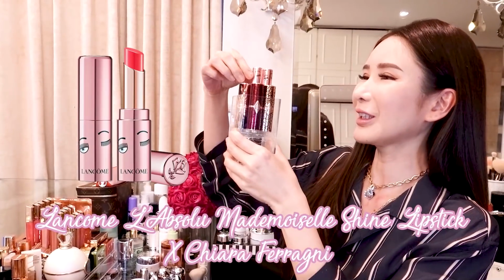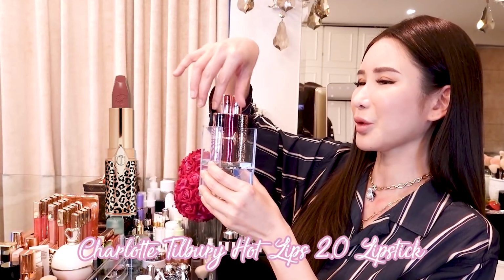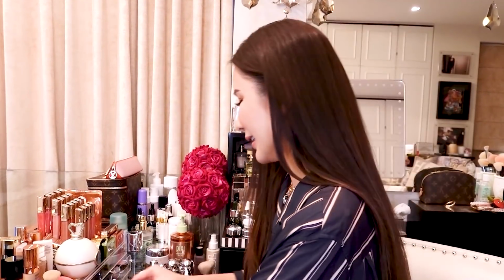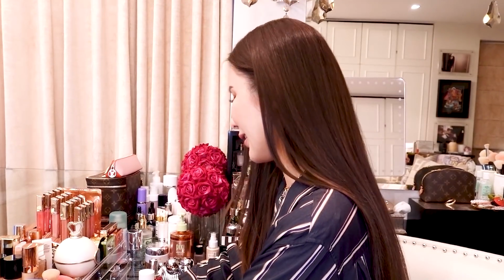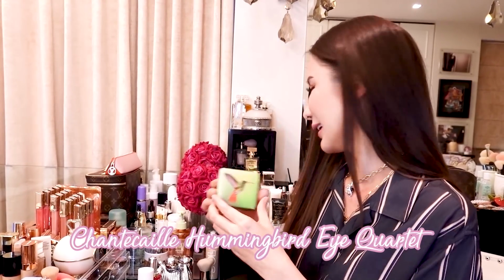The Lancome one with the little eyes, and these are the latest Charlotte Tilbury ones, which actually have prints on them, and they are just so darling. That's why I put them in a separate container next to this organizer, because I just love displaying pretty things out and things like that.